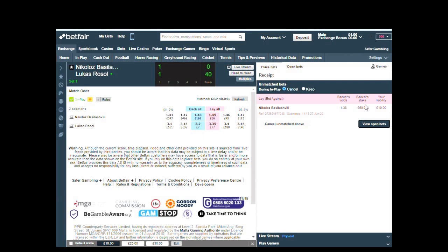But essentially I was looking for a match where the favourite was too short. At the beginning of this match, Basilashvili's starting odds were around 1.36, around about that level. So I was looking for matches where the starting odds were actually lower than what they really should have been, meaning that the underdog was actually better than what their odds suggested.